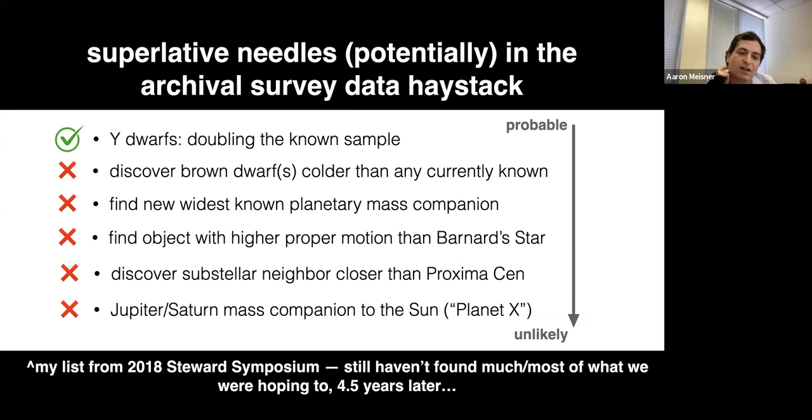And in the case of brown dwarfs, this list is what I assemble, and I think about what are the really interesting things that I love to pull out among the billions of stars and galaxies and the tens of trillions of pixels of WISE data. So this is actually a list that I made from the Stewart Symposium here in Arizona in 2018. And I'm disappointed and frustrated to say that we've discovered almost none of these things in the time since. We were hoping certainly to have discovered a brown dwarf colder than the current record holder, WISE 0855, which is at 250 Kelvin, but we haven't, which is surprising in some ways because we've gone so much deeper with our searches. And then some of these other ones get a little more speculative towards the bottom, right?